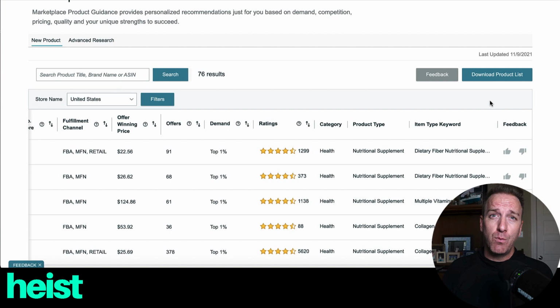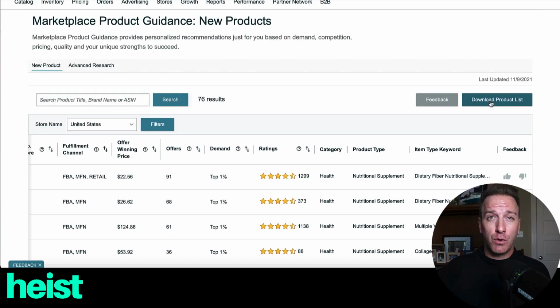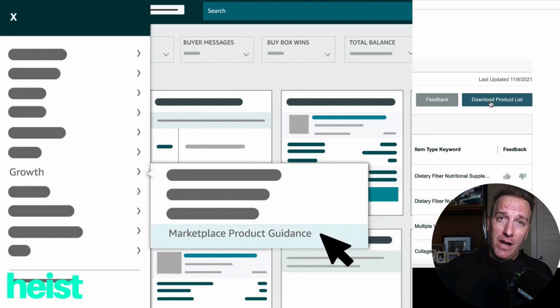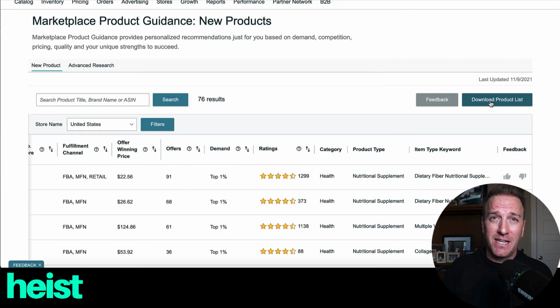And there's really three ways to access this particular feature. The first is going to be from your growth drop down tab. So if you go to growth and then you go down to the drop down, there should be an option for marketplace product guidance. This is so new, it's actually not even available on my various accounts yet, but I anticipate that in the weeks and months ahead, this will start to become available.